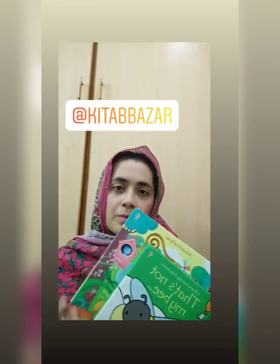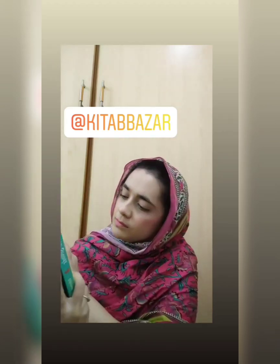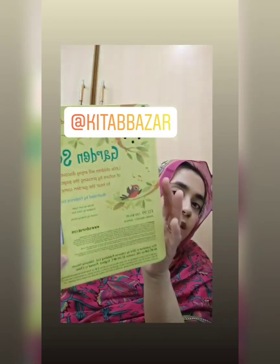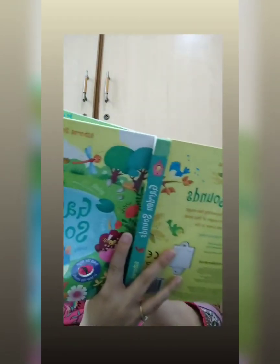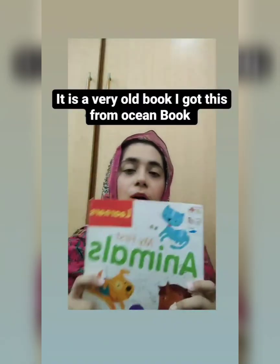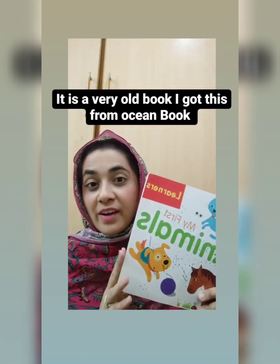Sometimes they have offers, and this has some sounds as well. Is it working? Yeah. These have some sounds as well, so you can teach your kids about sounds, the owl sound and a lot of different interesting ones. This is a sensory book. I like this book. They read when they're okay. So this is a book that has gotten very worn out. It's a very old book.